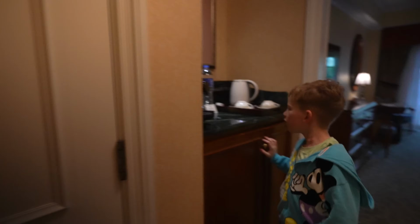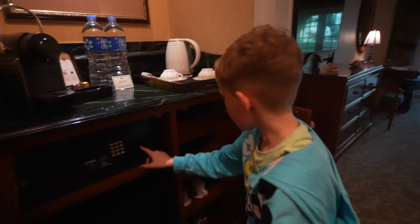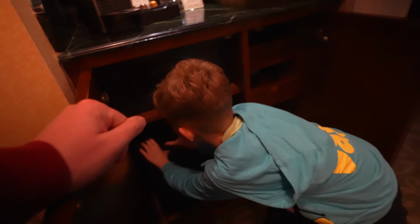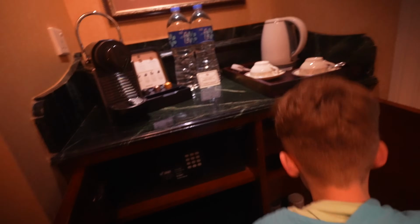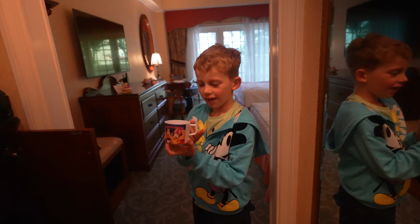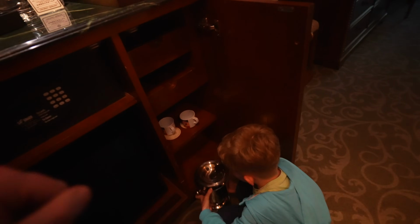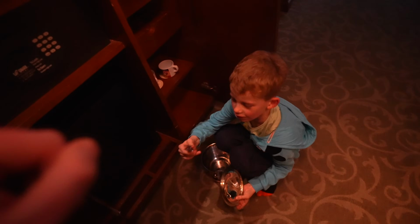Now we're moving on to the kitchen area. You've got a safe, some things you might need too. You've got a big fridge. You can store lots of stuff in there. You've got, in case you have kids, plastic glasses, some glass that kids should not use. You've got, I don't know what this is, but it is something. You've got some of these.